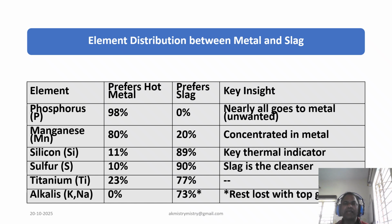So where do the elements go? It's a great partition. Almost all phosphorus ends up in the hot metal, which is undesirable. Manganese prefers the metal, but silicon and sulfur are mostly captured by the slag, making silicon a key thermal indicator and slag the primary cleanser for sulfur.